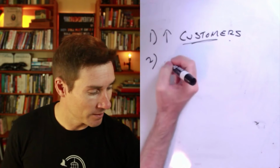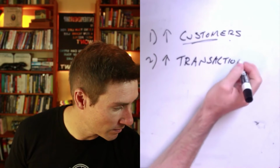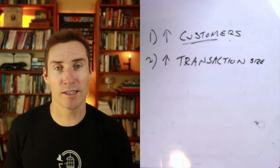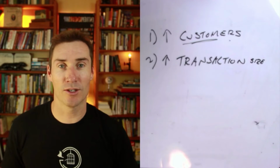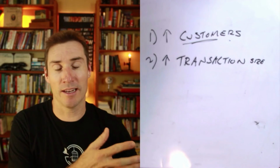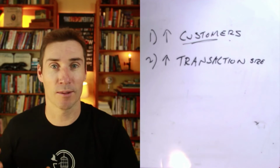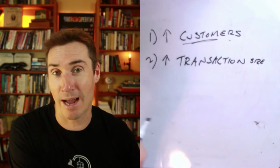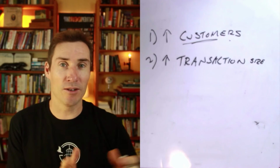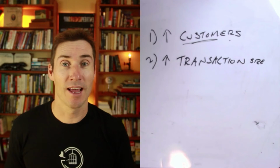The second one is to increase the transaction size. So what does this mean? So you have your customers, even the ones that you have today, and let's think of a restaurant. They're coming to dine in your restaurant, right? And they can come and they can eat a single entree, right? They order dinner. But if you can upsell them to order a drink because of a drink special, or you can upsell them to order dessert, or you can upsell them to order an appetizer, then that customer who the normal transaction size of, call it, $40 when they come in and have dinner, can now be increased to $65. So if you're doing that for every single customer that comes to your door, you're increasing the transaction size. That's going to lead to more revenue.